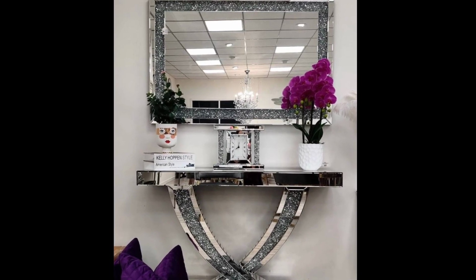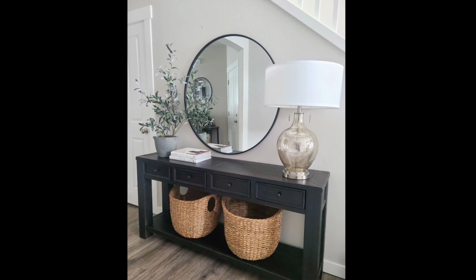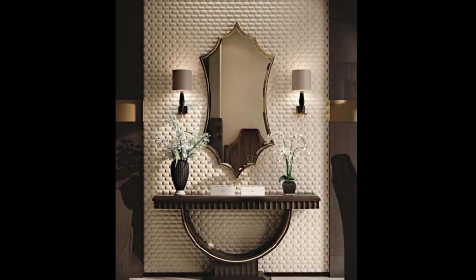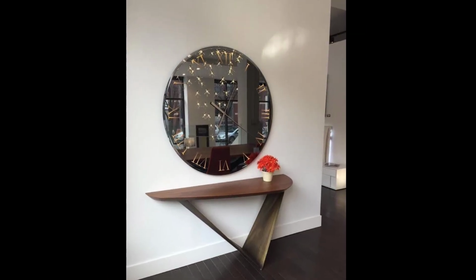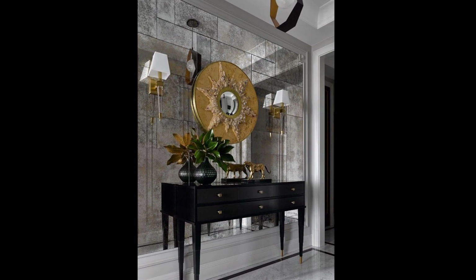Number 11. Choose materials that are easy to clean and maintain, especially for high traffic entryways. Number 12, and the last one, is set a budget before you start shopping to help narrow down your options. There are consoles and mirrors available at various price points, so you can find one that suits your budget.